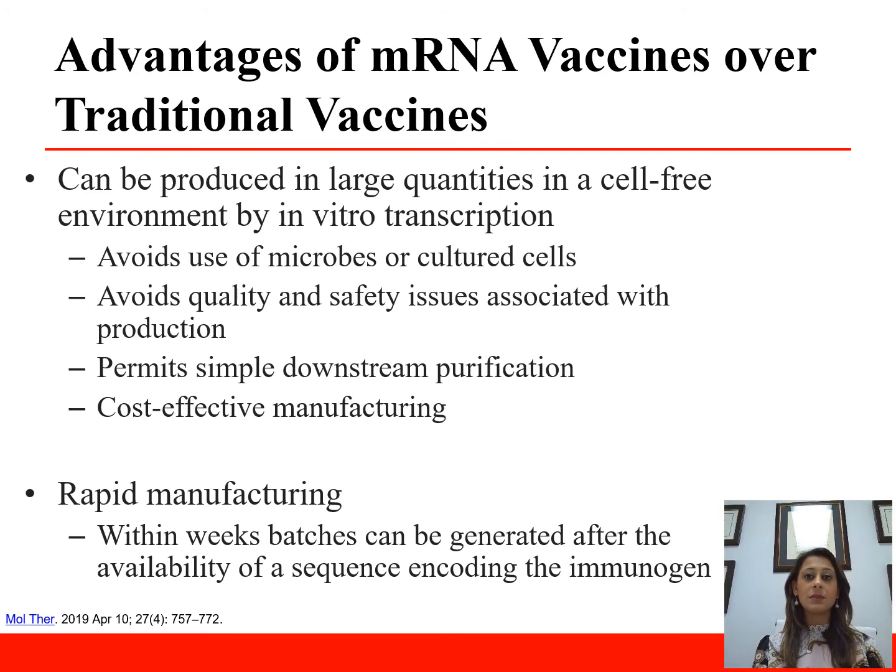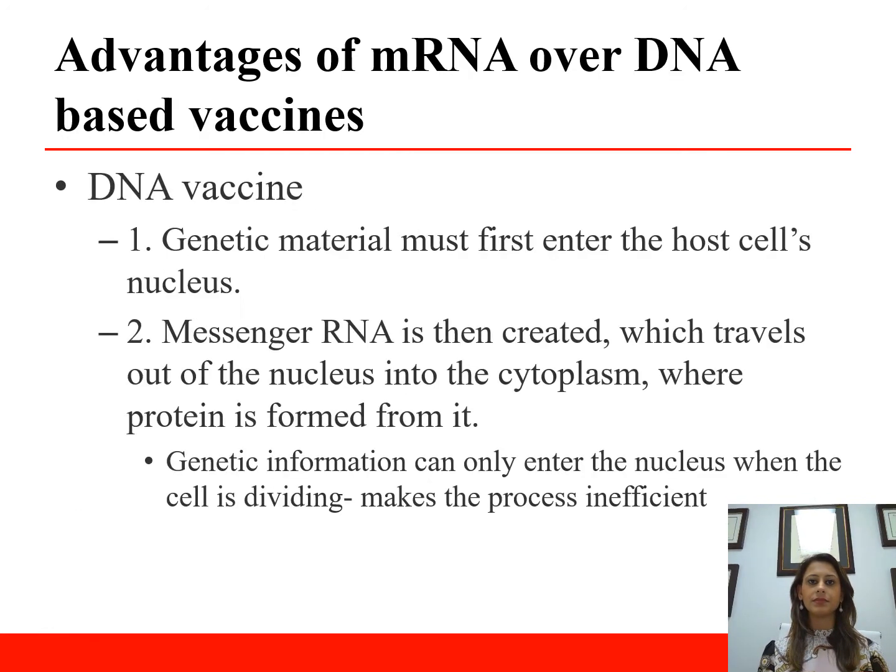mRNA vaccines can be mass-produced in large quantities rapidly. Since viral particles are not used, their production is easy, safe, and cost-effective. mRNA vaccines are typically preferred over DNA vaccines because the production of DNA vaccines is cumbersome since genetic information needs to enter the nucleus.